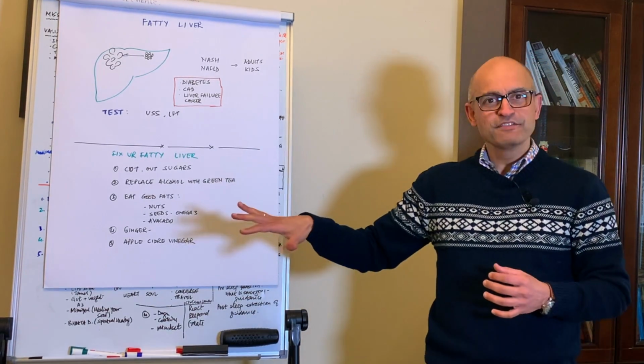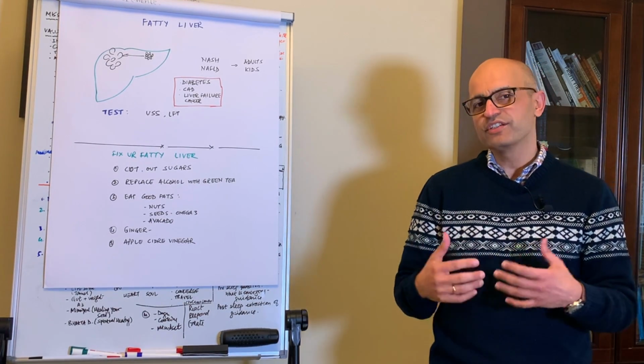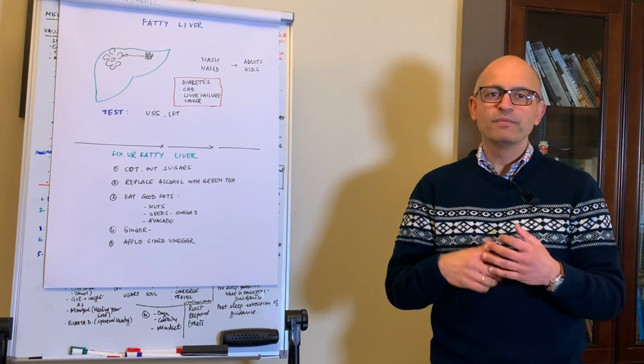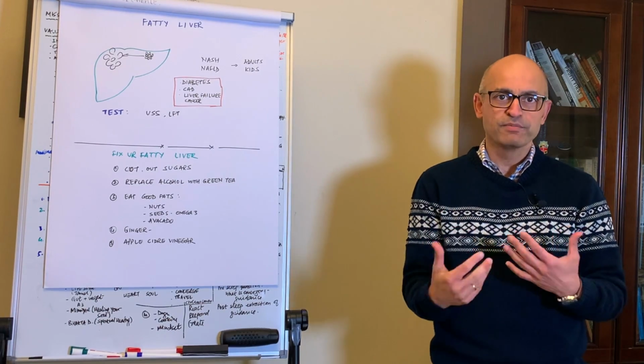So those are my five tips of how you can start improving your fatty liver condition. It's always a good thing to go and get it checked out with your GP, who may need to do some blood tests and an ultrasound. Your general practitioner is the best person to guide you.